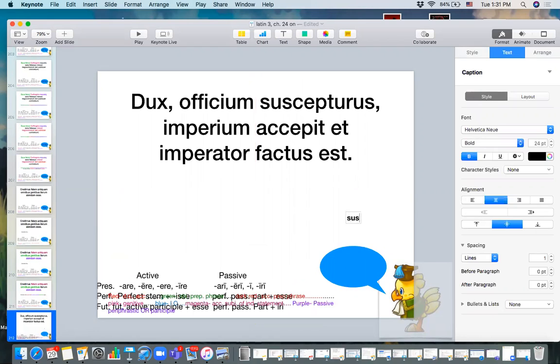This is from a verb that is suscipio, basically. So suscipio.